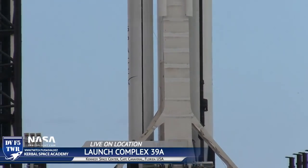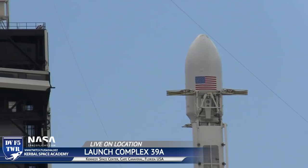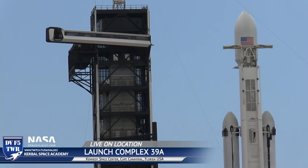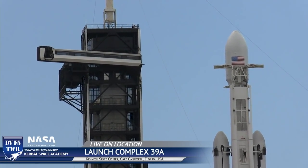Zoom in. See those pretty little grid fins. Oh yeah, there you go, chat. Look, this is a cool shot right there, with the crew access arm and the grid fins. That's pretty fantastic. Maybe it'll behave for a second.